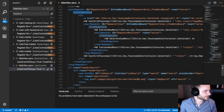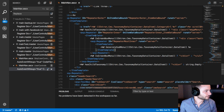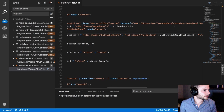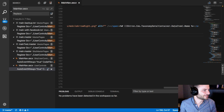Oh, there's definitely some stuff going on that I'm just not sure about. Like, how do we have nested item templates here? What does that even see? So there's weird stuff that I'm just not entirely sure what's going on with. Wow, that is a very long string of data there.